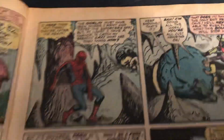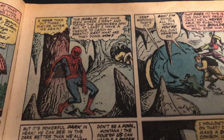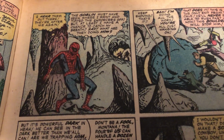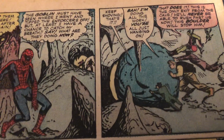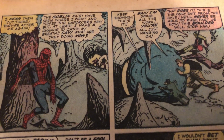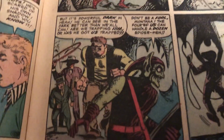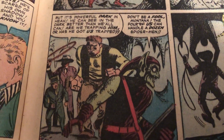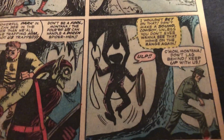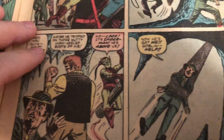So Spidey's going into this cave. It's neat with the, what is it, stalactites and stalagmites. And pushing that on there. Bah, I'm doing all the work. You're all just hanging on, says Ox. A neat panel, making it look semi-dark in here. So what's he do? He rounds these guys up one by one.